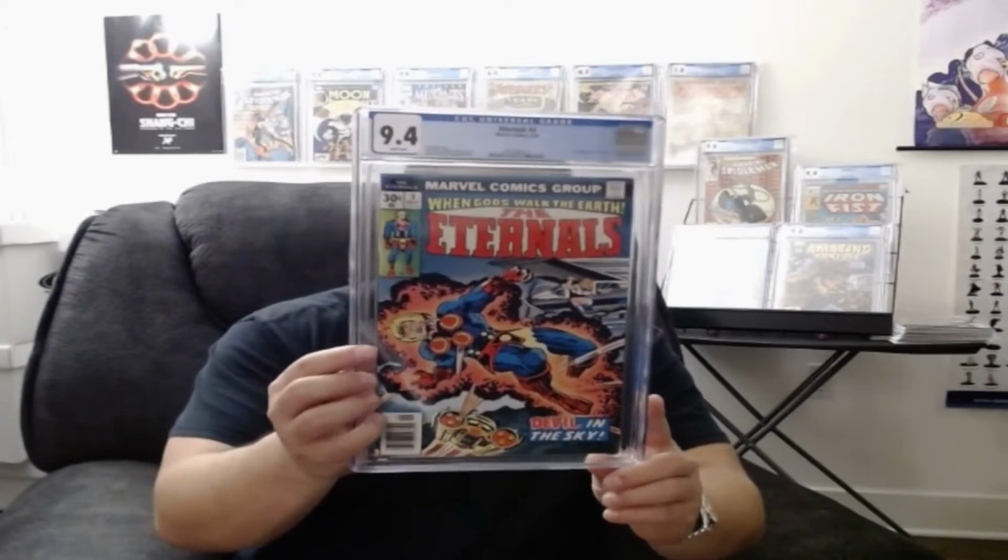This next one, first appearance of Cersei, Eternals number 3, 9.4. My last couple ones have been like 7.5, 7.0. I don't know. It's hard, obviously, from these 1976 era to get high grade, but this came 9.4. Pretty happy. White pages too.